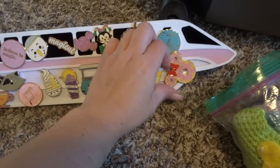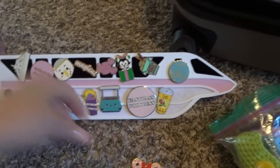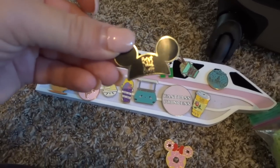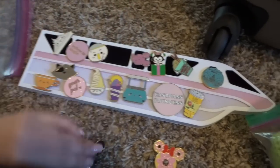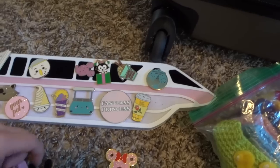I just got this donut. It's not a small shop one. I got it from Box Lunch, but it's so cute. I'll probably pack that one. My best day ever pin. You can't see it. That's from Lucky Rabbit. This is from Oh Yeah Apparel. Oh, did I say my best?